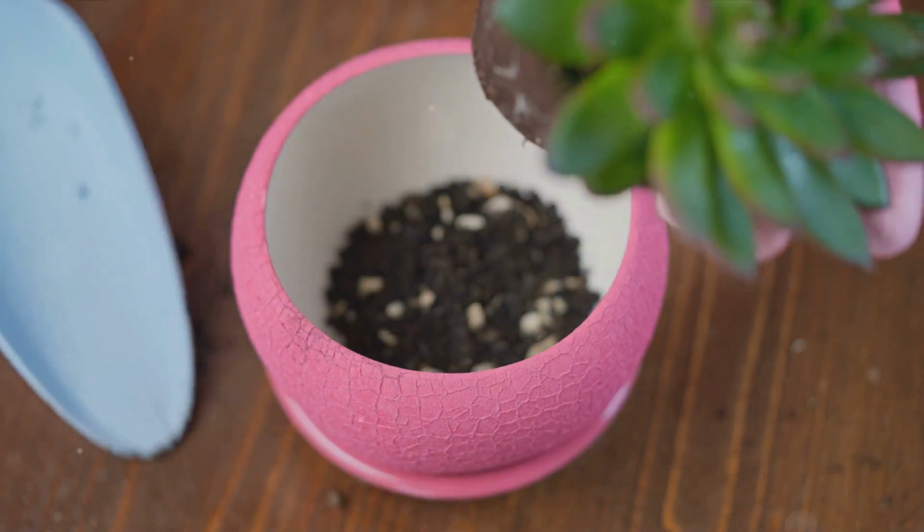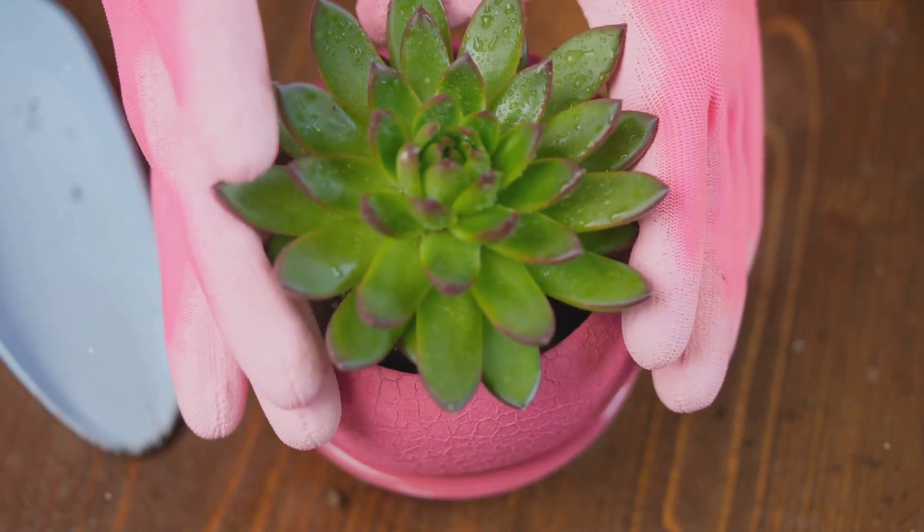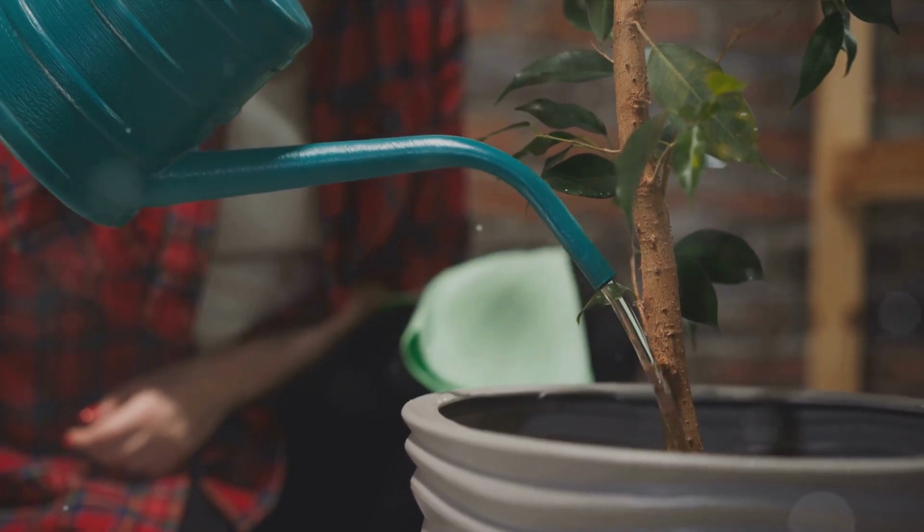The choice of soil is critical. A light, well-draining potting mix is ideal for most herbs. Some gardeners like to mix in a little perlite for extra drainage.